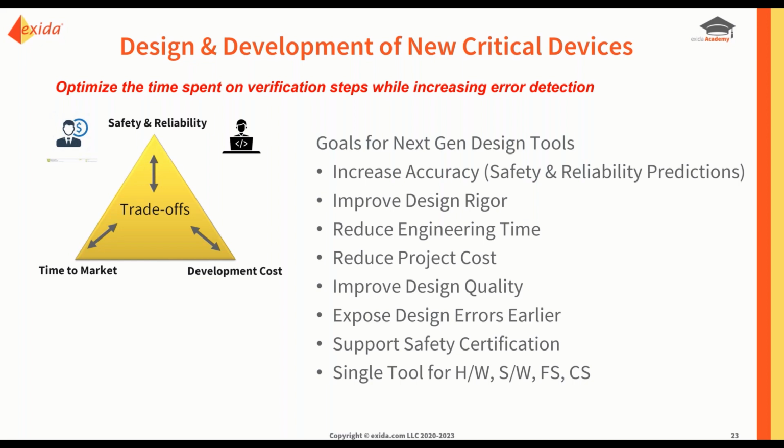And if you do it properly and you're getting functional safety or cybersecurity certification, it'd really be good if we had a single tool for hardware, software, functional safety, or cybersecurity. So we don't have to flip back and forth with different tools with different vocabularies and different commands.